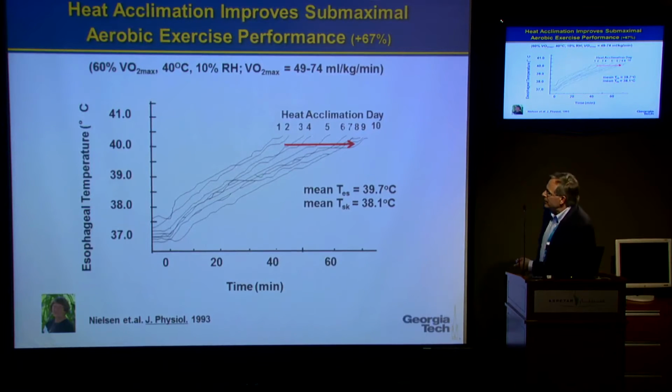And here's, I think, a very nice slide taken from a study by Dr. Nielsen, where they had the individuals heat acclimatize, and each day, this is just a representative subject here, they basically had them do an exercise task in the heat after repeated days in this 40-degree environment. You can see this very nicely shows that on the first day, here's a person, here's their esophageal temperature. They don't go very long and they get a high esophageal temperature. The next day their esophageal temperature is a little lower at each point in time, they go a little longer, and each day they can continue.